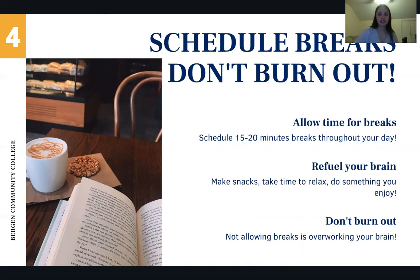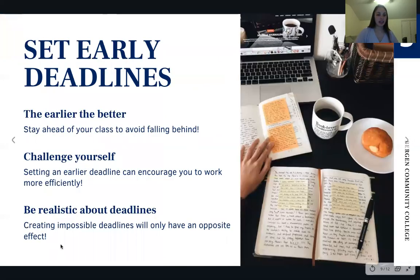Exactly. Good. And then this is my favorite slide. My favorite tip is to set early deadlines. The way that I see it, the earlier you set a deadline from the actual deadline, the better. You want to stay ahead of your classes. We're all home now and we all have a lot of time, but I know some people are still taking a lot of classes. Those end of the semester assignments for every class will at some point all pile up into one week. You want to make sure that you're not having to do 7 assignments in 1 week, because that's so stressful.